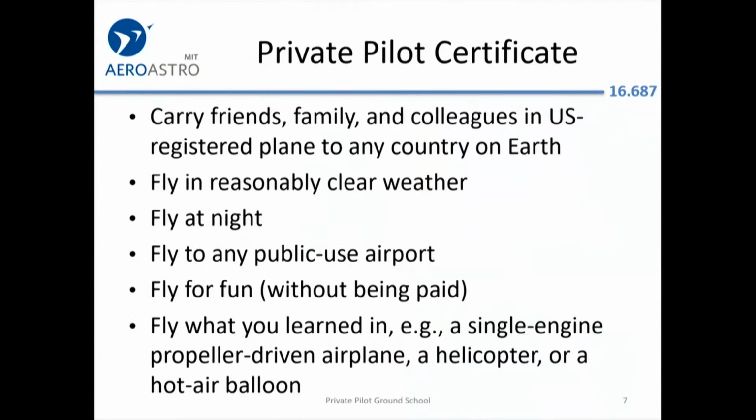Okay, what can you do once you have your private? You can go anywhere in the world in a US registered airplane and carry friends and family as long as you're not charging them money. You can fly at night. That's not true in some other countries, but it is true in the US. You don't need any additional rating to fly at night.